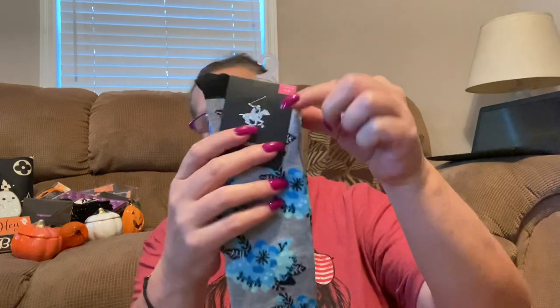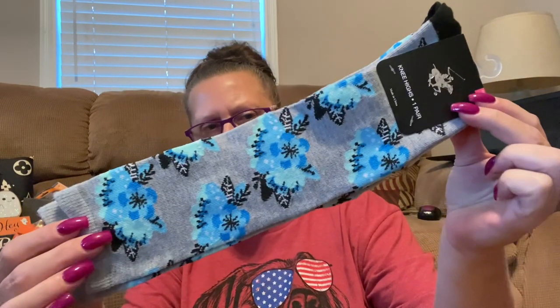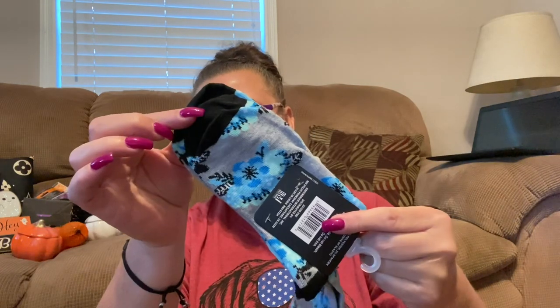Last but not least, look at how pretty these are. Aren't those just gorgeous? And the tops are done in black. So, so pretty. All right, and this is not really a sock, but we're just gonna show it to you anyways because I had it by my socks.